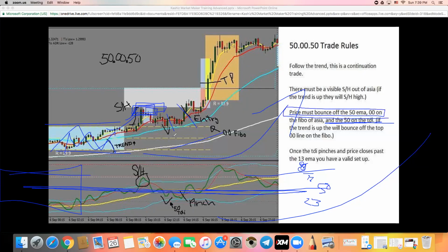Price must bounce off the 50 EMA. Okay, all right, let's go here. Breakout traders, okay, accumulation.